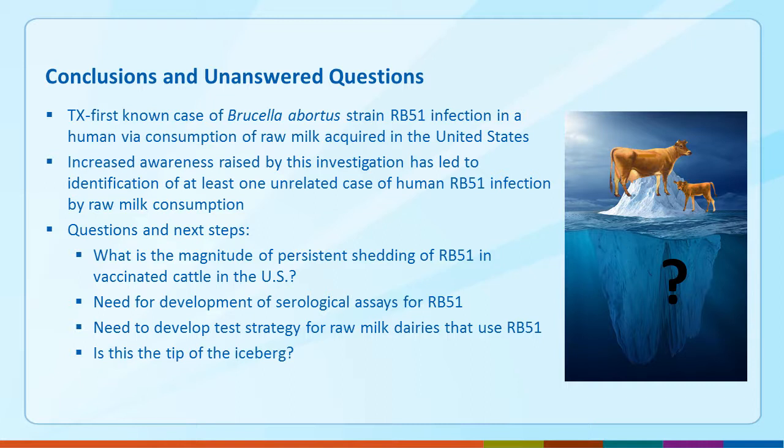And so there's a lot of questions. We've been talking with leaders at the federal, state, and local levels. What is the magnitude of shedding of RB51 in vaccinated cattle? And is there a need to develop serological assays for RB51 and validate them for use in animals and in humans? And or to rethink the testing strategy for raw milk dairies that use RB51. And then, of course, this is just the tip of the iceberg for what we're seeing right now.